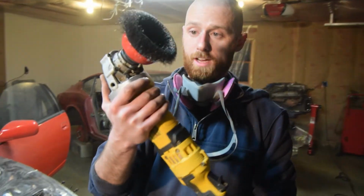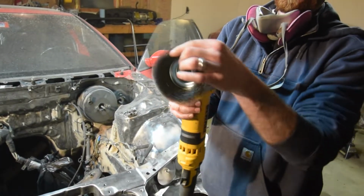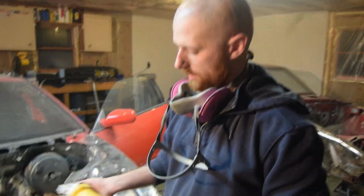So we ended up finding a much faster way to strip the paint. One of these brush wheels on a high-speed grinder. I mean, seconds. It's so much better.